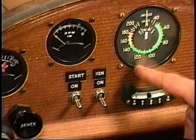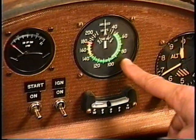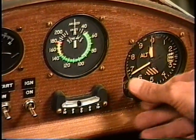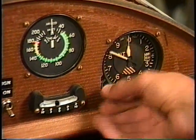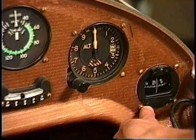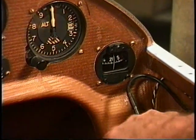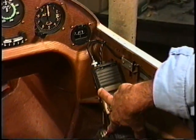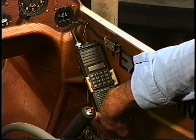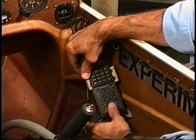You know what this is. Airspeed indicator. Took this out of an old Cessna. And a standard altimeter. Whoops, we're reading a little low here. And to the far right, regular fluid compass. Down below it, we have a KX99 Bendix King radio. It comes out quite easily.